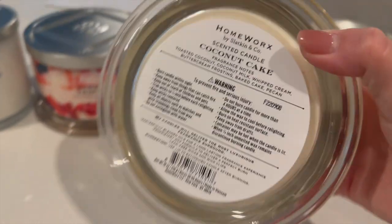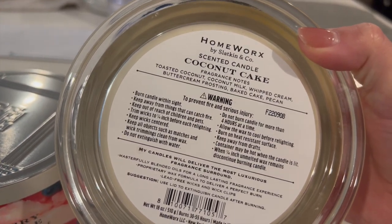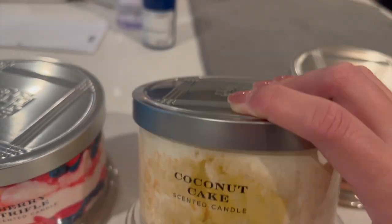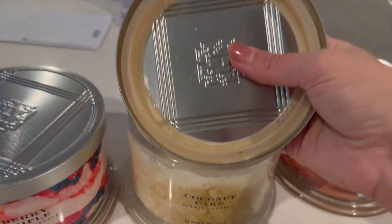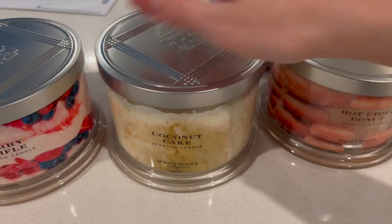And then I got a coconut cake, which I'm really excited about. I really haven't heard much about this one. It's toasted coconut milk, whipped cream, buttercream frosting, baked cake, and pecan. That's a lot of notes. But it's not very strong just yet. It definitely smells like coconut cake, but I think I need to let it sit a little bit before I burn it.